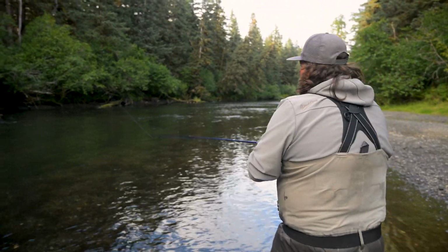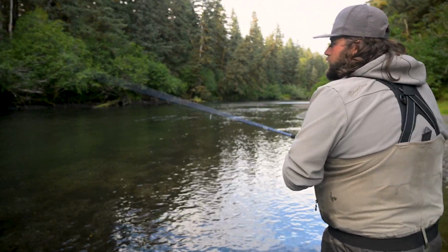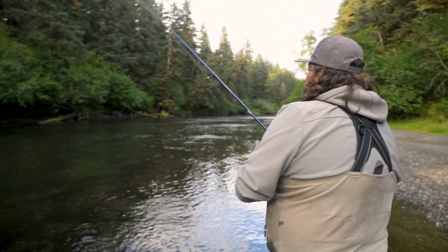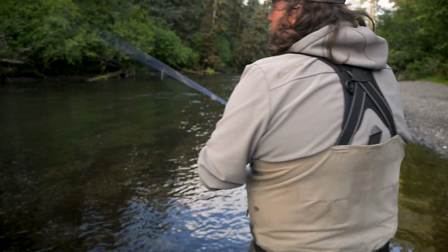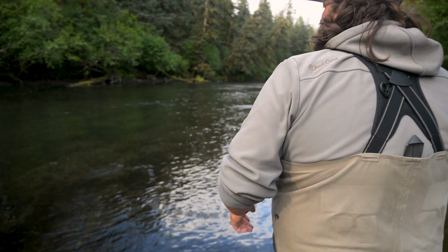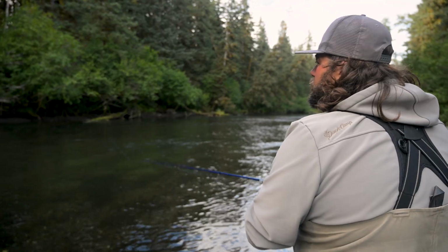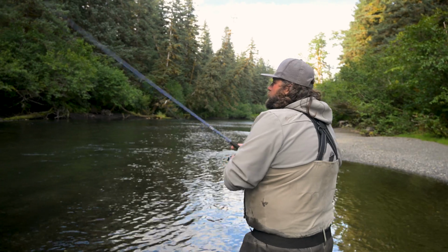That log came in and wasn't there last year, so it's starting to dig out a little bit. And sometimes just those small depressions are enough for the fish to stack in there. We're trying to pay attention and see if we can see anything, and as of right now I don't really. Doesn't mean they're not there, it just means I can't see them. There's definitely some snags over there we're gonna avoid.